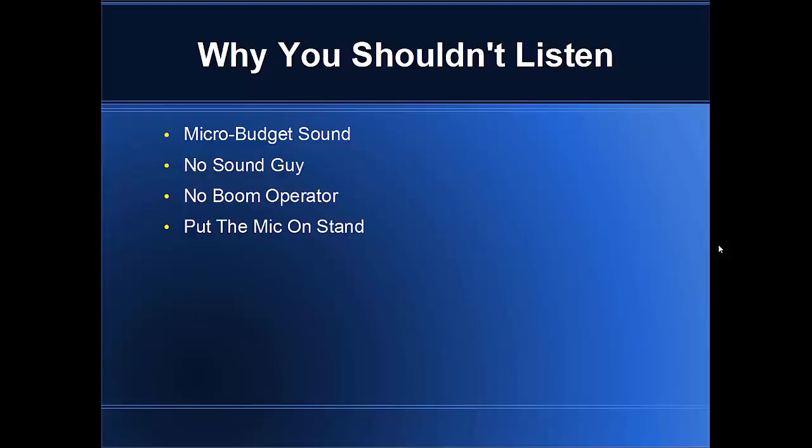Put that mic on a stand. That Sennheiser mic that I use works great from 10 feet away. It's designed, I think, for sound stages, for hanging in the ceiling. So hang that mic in the ceiling out of frame, and you're going to have the best sound you're going to be real excited with.